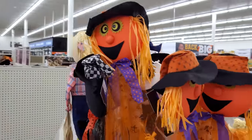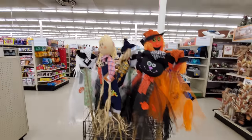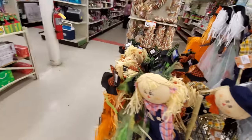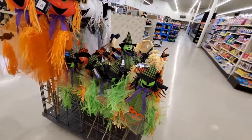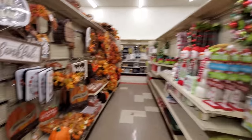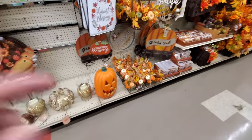Kind of surprised we're not finding more stuff in here, but here's the typical scarecrow kind of things you see pretty much everywhere. Some smaller ones over here. Basically just for people who want to put out a little bit of decoration and not totally ignore the season. Let's see what's down here. More Christmas. God, what's wrong with these people? Okay, here's a pumpkin.